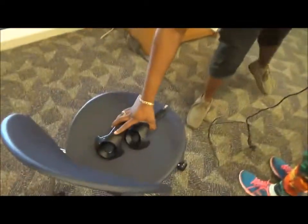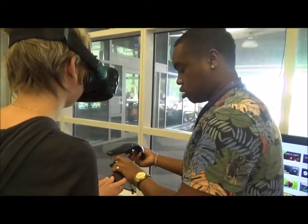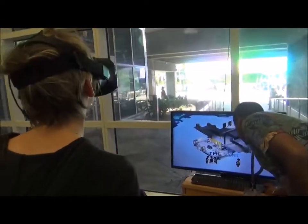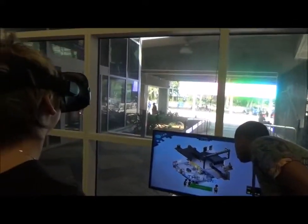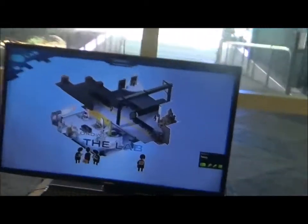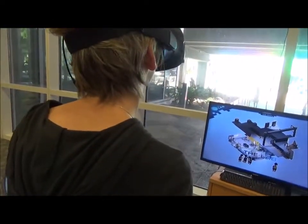Mine, on the other hand, still needs an update. These are the Vive controllers. Grab hold of one. There's two. HTC Vive. The Vive is cut out from sensors, as you can see, and that's what changes it from everything else. There's two sensors that map out the whole room.